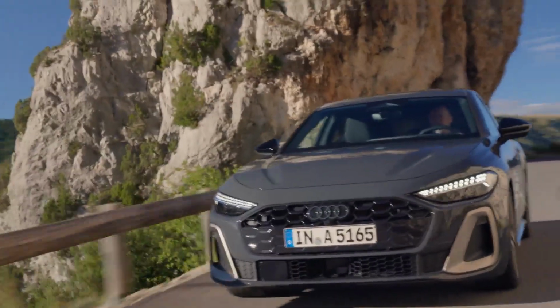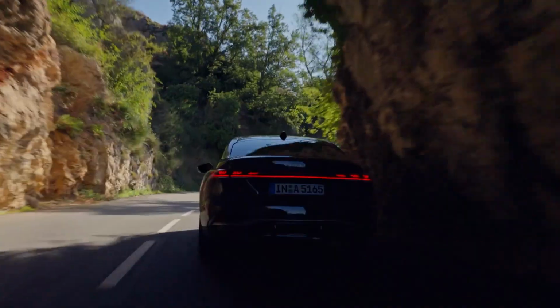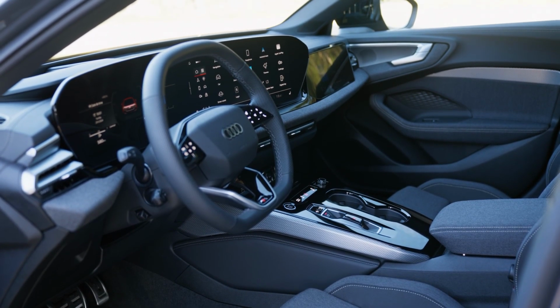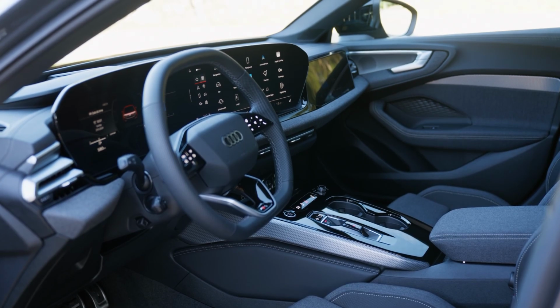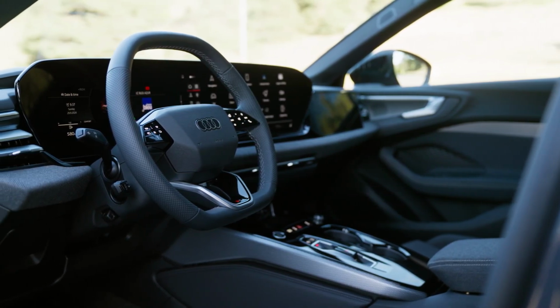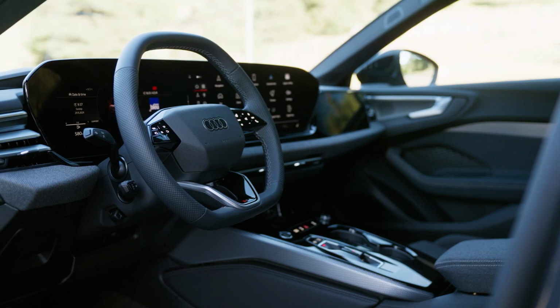Right, let's have a look and see what the interior is like. So, climbing inside the new Audi A5, we get a completely different setup to what we are used to. To start with, we get the same design layout as what the new Audi Q6 e-tron has.